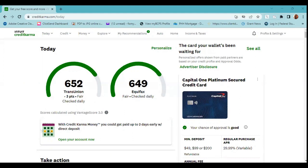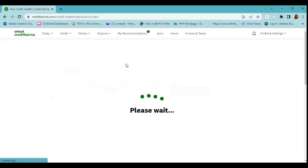Little to no credit. I think there might have been a negative item on her credit report, if that. But she wanted to get a bunch of credit cards, but she didn't have enough credit on her credit profile. So I wanted to show you what getting a trade line can do in a very short amount of time. So this is her credit profile.